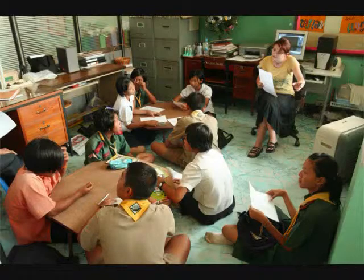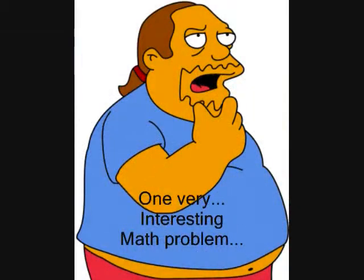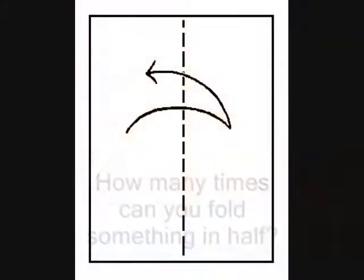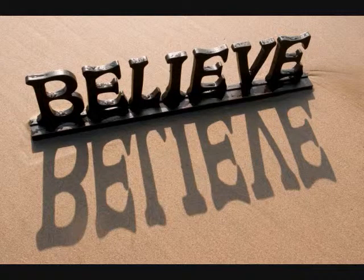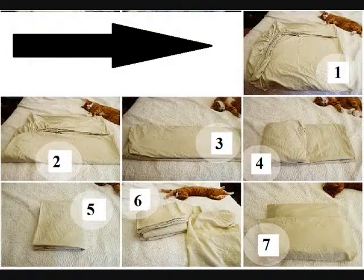Lessons such as these have been helping kids understand and really take an interest in math from grades 1 up to high school. One very interesting math problem which spurred from origami is the infamous how many times can you fold something in half? Many people believe that you can only fold a piece of paper or anything in half 7 or 8 times, no matter what the shape.